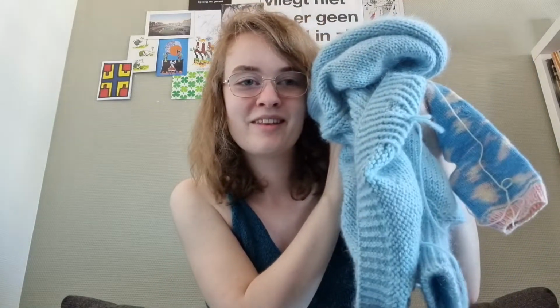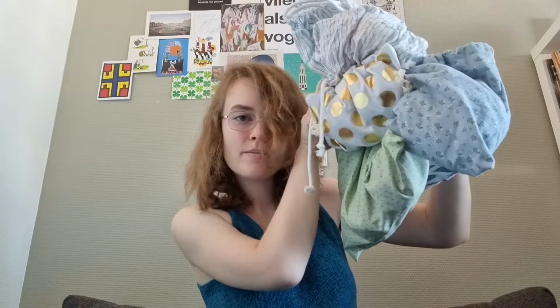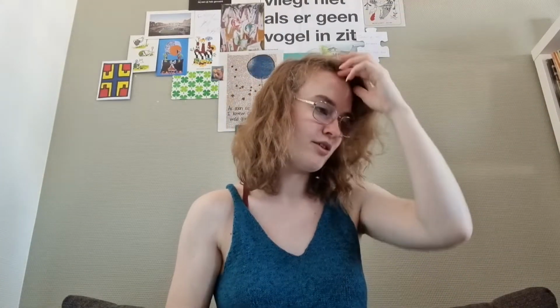Yeah, those are my finished objects of the month. Not too many, but I did knit a cardigan and I moved, so it's alright. I do, however, have a ton of WIPs I'd like to go through.